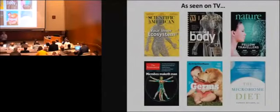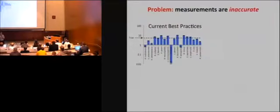But I want to ask you a question. Raise your hand if you've ever taken a poop. I'm just kidding. So it turns out that all of this research is done by sequencing bacterial DNA from poop. And what many people don't know is that underneath the hood, the methods for measuring this DNA are very inaccurate.